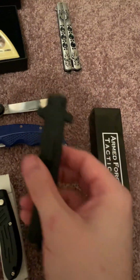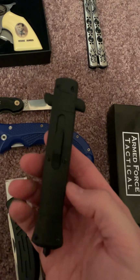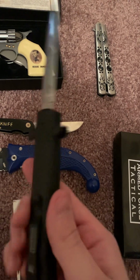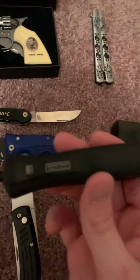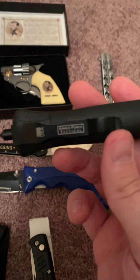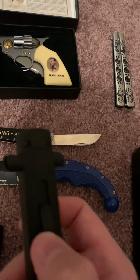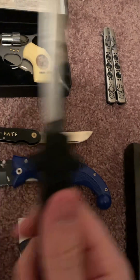There I also got this OTF by Armed Force Tactical. It's a stiletto style OTF, somewhat similar to the Mago OTFs, which I have three of, but a little bit different, and it has a pocket clip, so you can see there. Armed Force Tactical. Sorry, I'm having trouble with my focus right now. Oh, there we go. This one's kind of cheap, but I never had an OTF with this type of handle before, so I just wanted to give it a try. I think it's nice. So that's that.